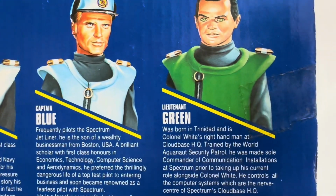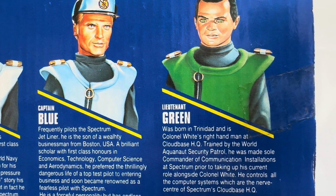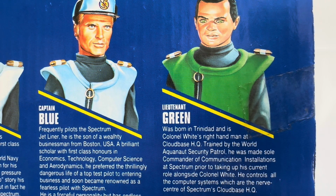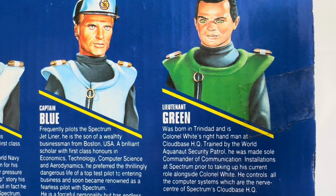And we've got Captain Blue. Frequently pilots a Spectrum jetliner. He is the son of a wealthy businessman from Boston, USA, a brilliant scholar with first-class honours in economics, technology, computer science, and aerodynamics. He preferred the thrilling, dangerous life of top test club pilot to entering business and soon became renowned as a fearless pilot with Spectrum. He is a forceful personality but has endless patience and loves the outdoor life.